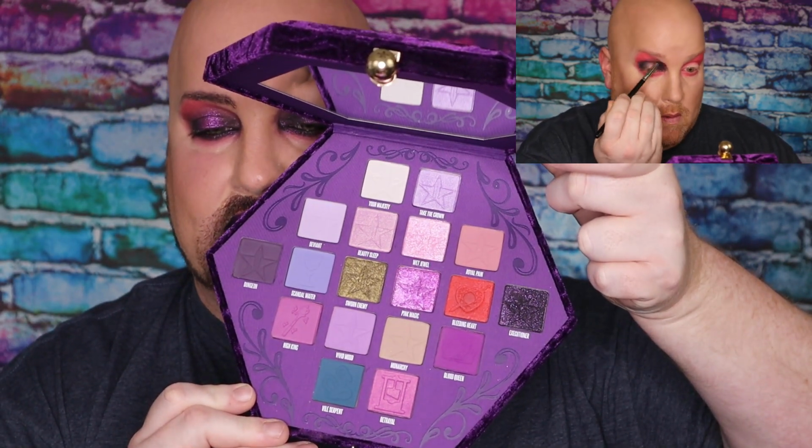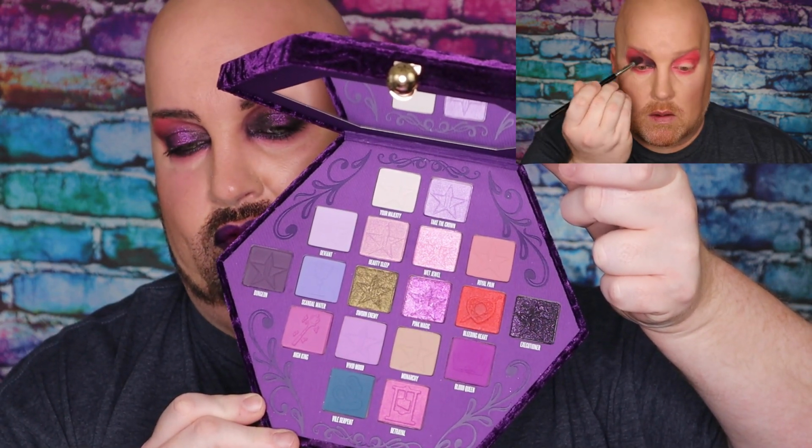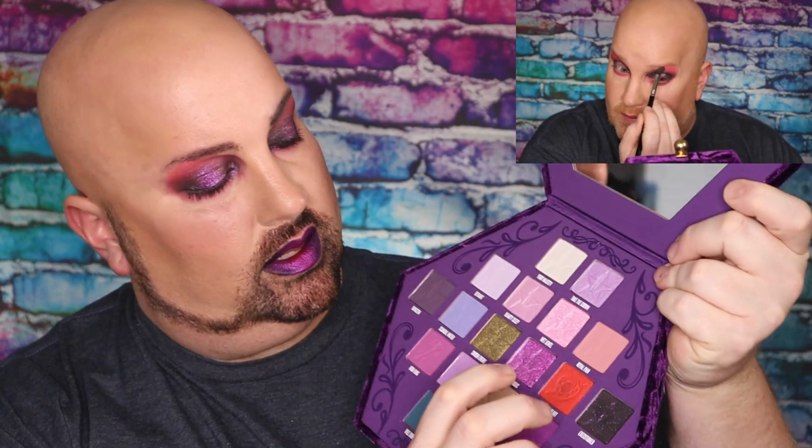So when you think of sexy vampire, is this the color layout that you think of? When I saw it, I was like, oh, that's what you think of? So for this, I used one, two, three, four shades for this look. I used Executioner, Bleeding Heart, and Blood Queen, and then I used this Pink Magic in the center.